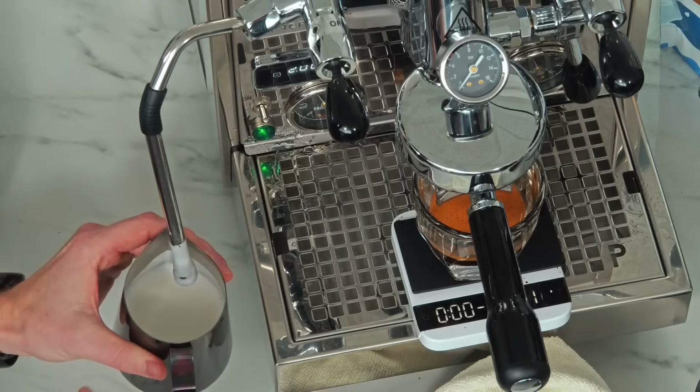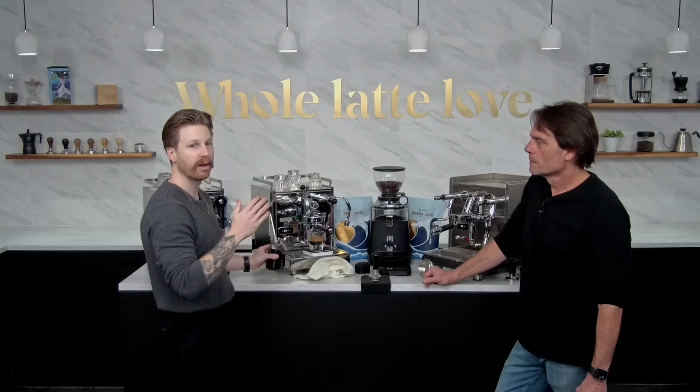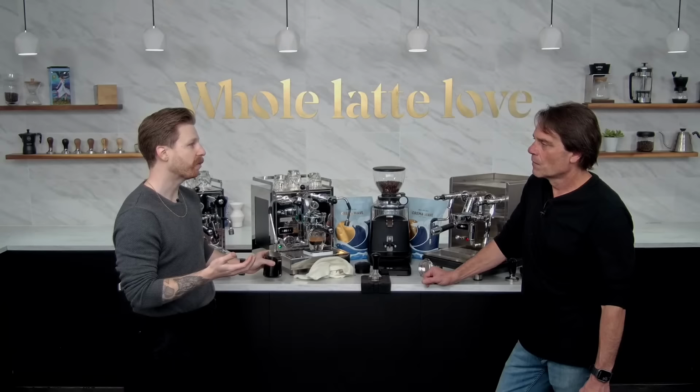Here, I'm not using a thermometer, but when first starting, I do recommend using a thermometer because you want to basically infuse air up until that 120 degree mark. You don't have to use the whole entire time, but if you're building up foam for cappuccinos or anything like that, you kind of want to utilize that full time up until a temperature of about 145 to 155 degrees.